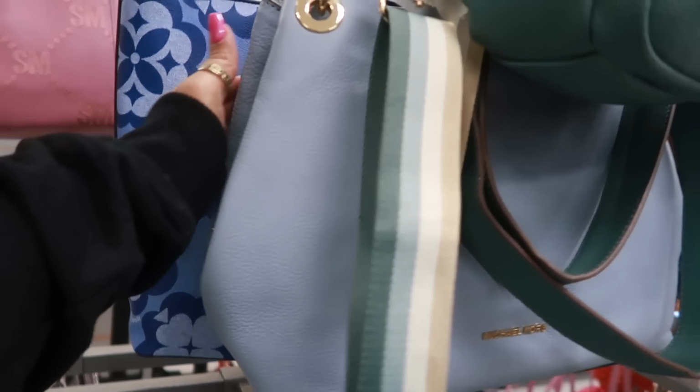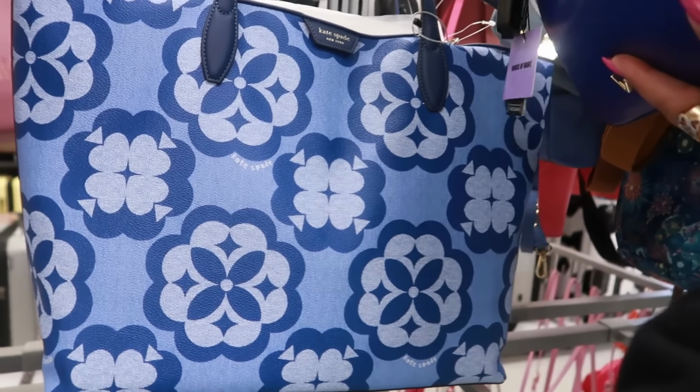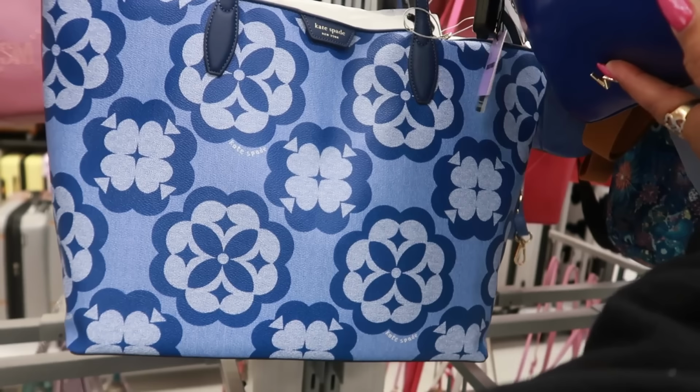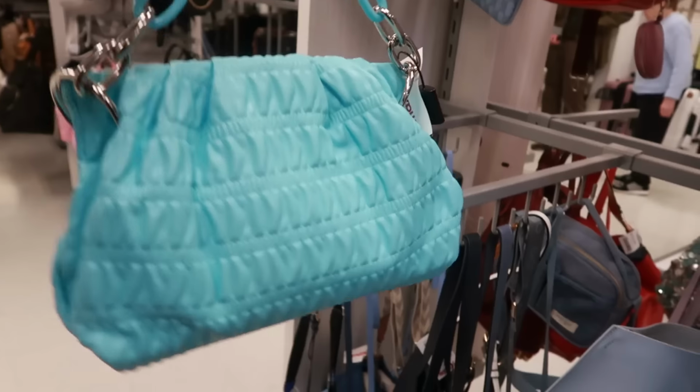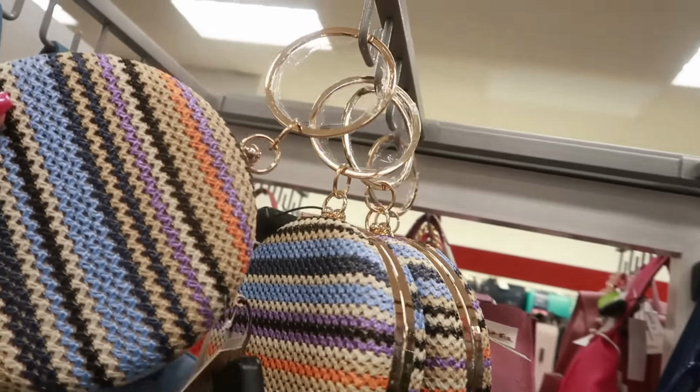Oh, look at that giant Kate Spade bag. I've never seen that one here. That's 100. I like that. This little blue bag is 30, but I don't know the brand. There's no tag on it.